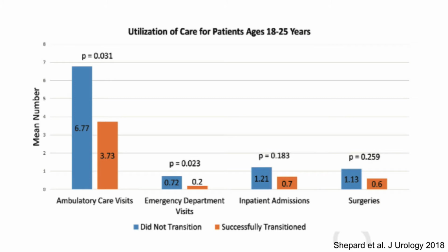On the left side, you look at the mean number of visits, 0 to 8. Blue bars represent those that were not transitioned, and orange bars represent those that were successfully transitioned. And you can see that, across the board, whether it's ambulatory care visits, emergency department visits, inpatient admissions, or surgeries, those that were transitioned well required less intensive care in the long run. They took up fewer resources. They got less sick.